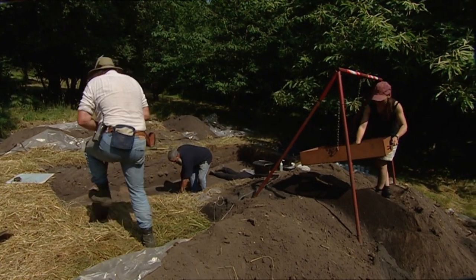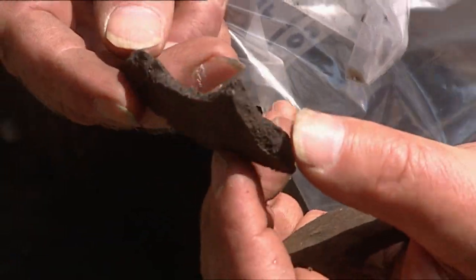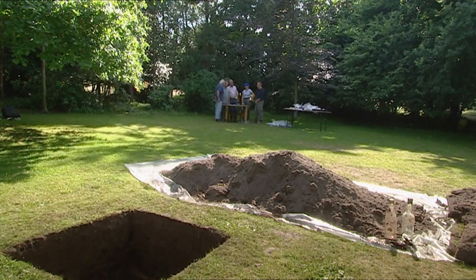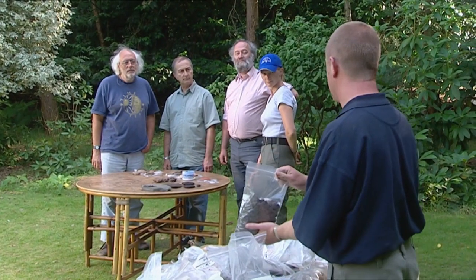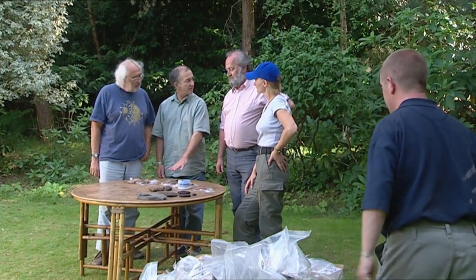After 3 days hard digging, we've found no structural evidence of a port. What we do have are literally thousands of finds, and they tell a story of industrial activity and occupation on this island for 500 years. What we have got are about 30 bags full like this of pottery, shale, slag. Far more than we normally get.